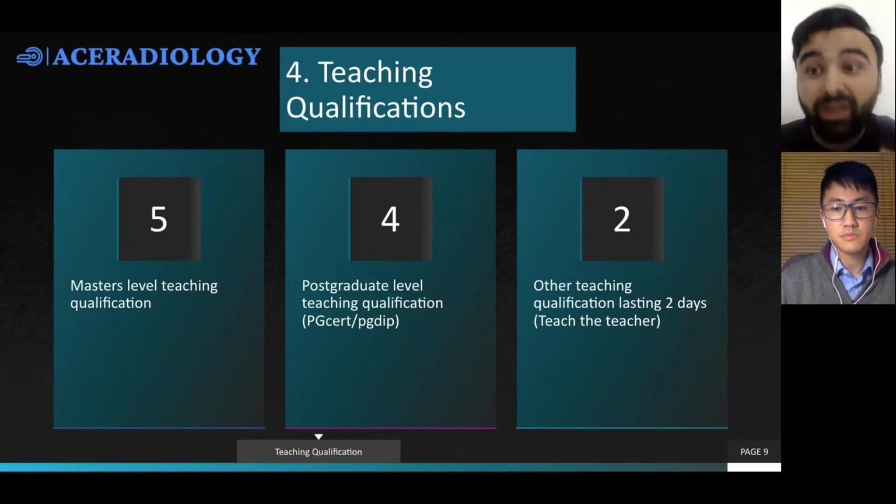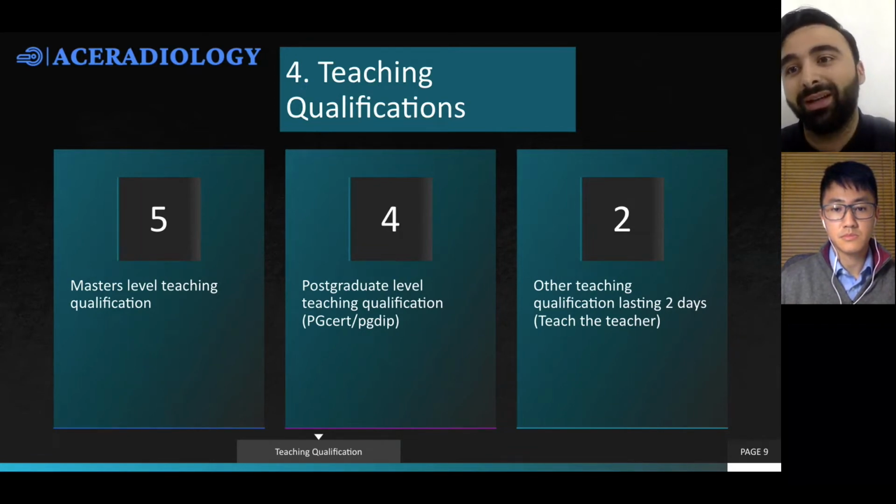MSRA is really, really important. Can't emphasize how important it is. You can have 100 points in your portfolio, but if you don't score well in the MSRA, you're not getting an offer or an interview. So very important to balance this, guys.